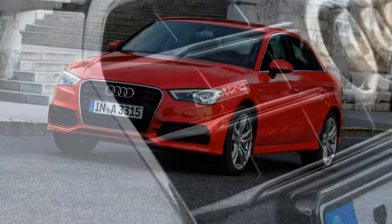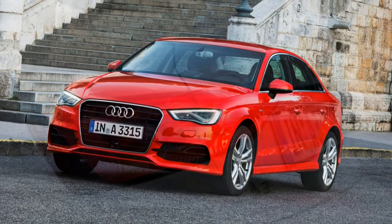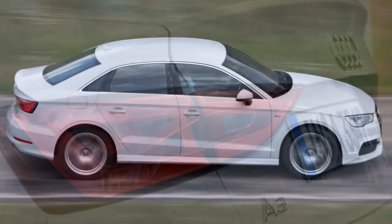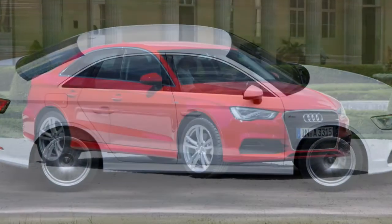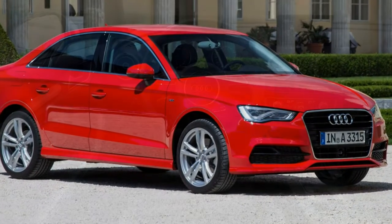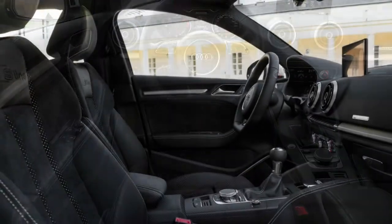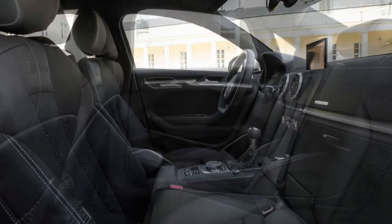Performance S3 and RS3 available. If you're seeking a more performance-focused A3 Saloon, you're well catered for with a choice of S3 or RS3 models. A turbocharged 310 horsepower 2.0-liter TFSI petrol engine matched with an S-tronic automatic gearbox and quattro all-wheel drive powers the S3, providing a middle ground between regular A3 Saloons and the high-performance RS3.